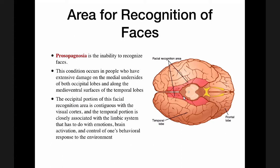So if you ask yourself, bakit kaya, no? We have naming for objects, but we also have an area just specific for a face. That's because every day we encounter and communicate with a lot of people, and then we need to get information based on facial expression. Galit ba siya? Happy ba siya? Ano ba? Dissatisfied or not satisfied? Parang ganon, no?